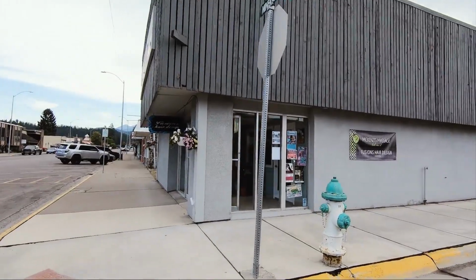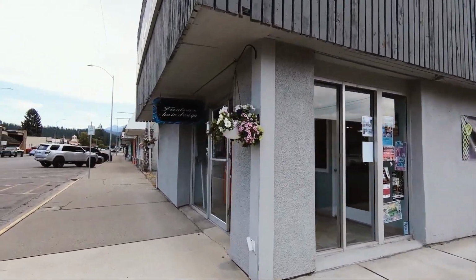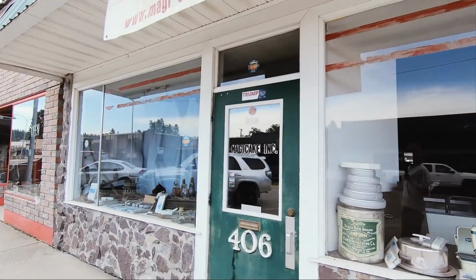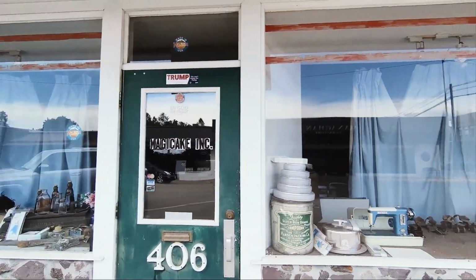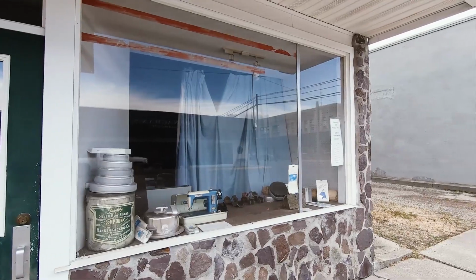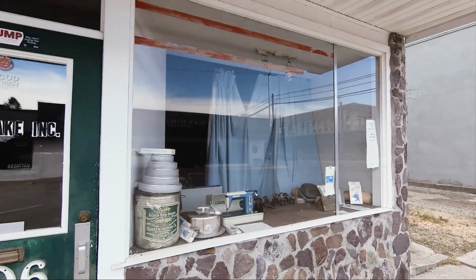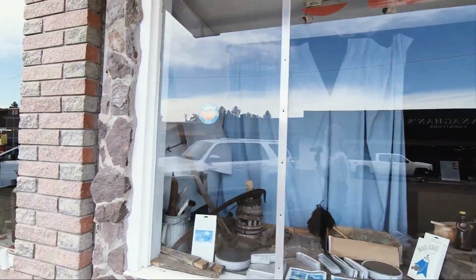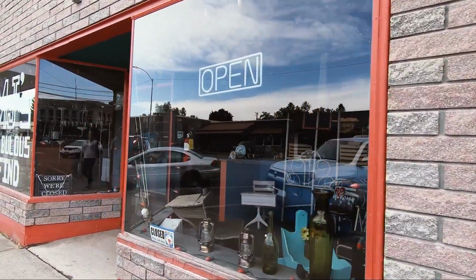Mackenzie's Massage, Fusion's Hair Design. Magic Cake Ink. I don't know what this is. So, an old sewing machine? Maybe it's an antique store? That would be my guess. If somebody else knows, leave it in the comments below.